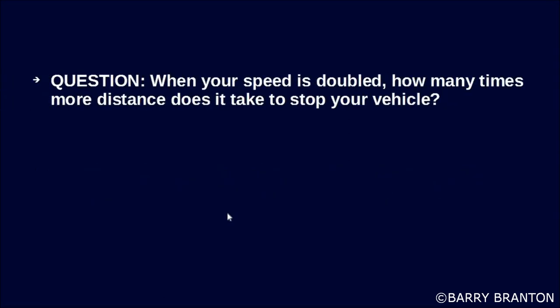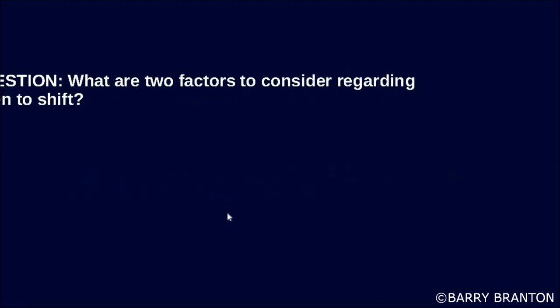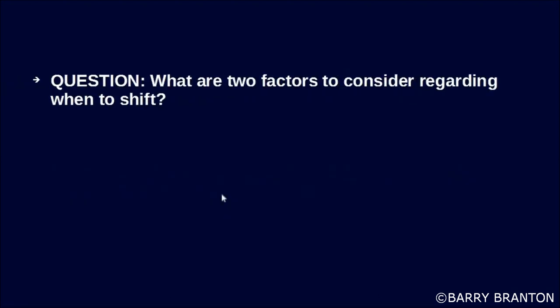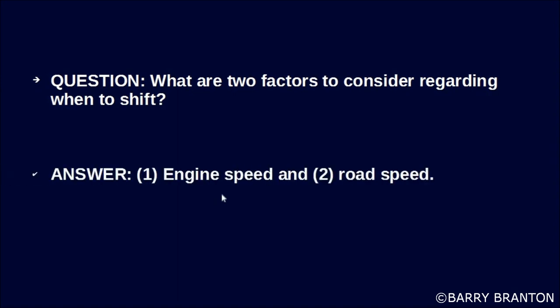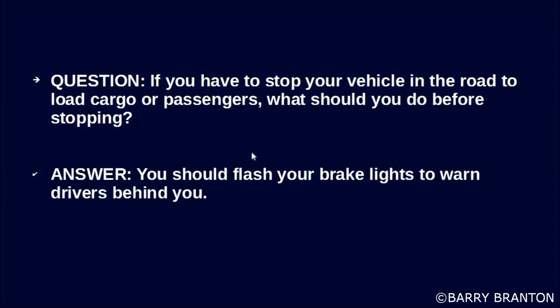When your speed is doubled, how many times more distance does it take to stop your vehicle? It takes about 4 times as much distance to stop when your speed is doubled. What are 2 factors to consider regarding when to shift? Engine speed and road speed. If you have to stop your vehicle in the road to load cargo or passengers, what should you do before stopping? You should flash your brake lights to warn drivers behind you.